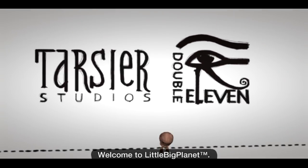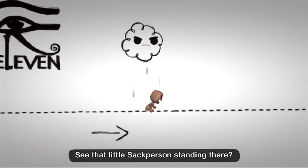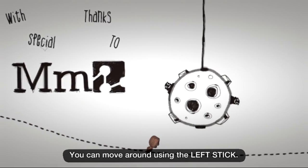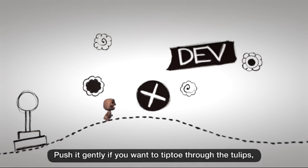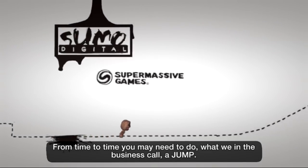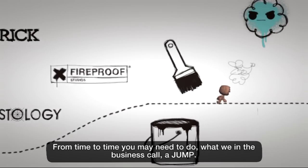Welcome to Little Big Planet. See that little sack person standing there? That's you, that is. You can move around using the left stick. Push it gently if you want to tiptoe through the tulips, or push it all the way to race through the rhododendrons. From time to time, you may need to do what we in the business call a jump.